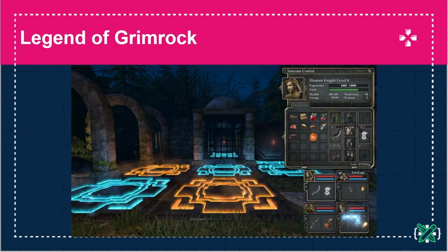So this is Legend of Grimrock. This is an indie game, which I really like, and it's like an RPG. It's actually tile based, so you have 4 characters in your party. You're kind of moving on a grid. These are all your party members here. They each have 2 weapons, or 2 items. So they have a sword and a shield, or an axe and a torch.